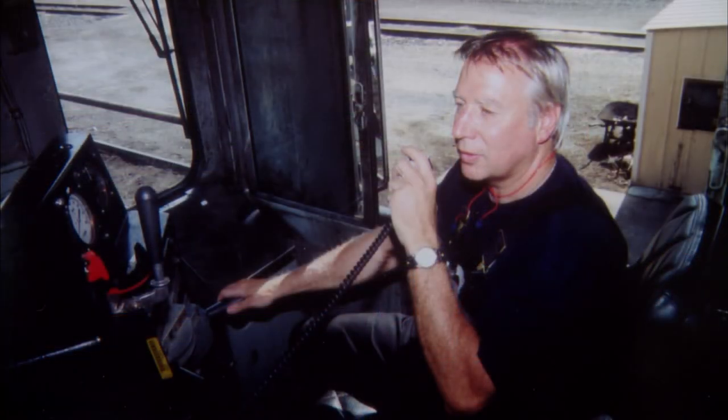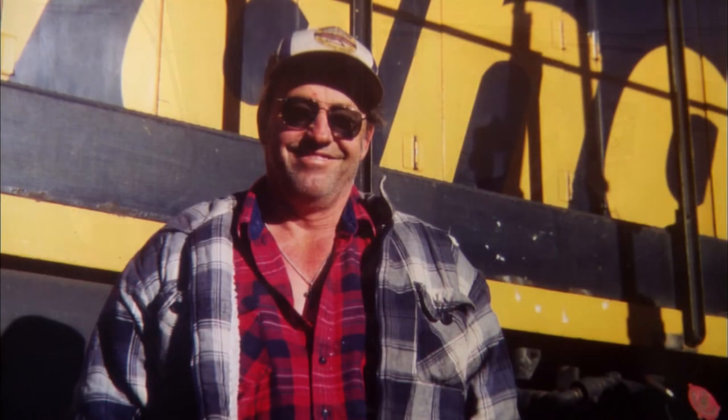I find that especially when you're hanging around with these guys long enough, you start to be accepted as part of the crew in a way, and you're able to get good candid photos of people that you can't get if you just come in and try to take a photo of them.